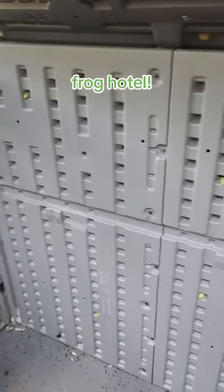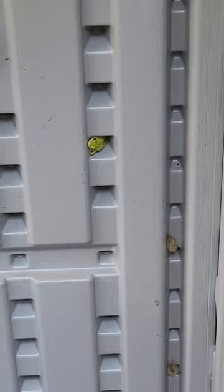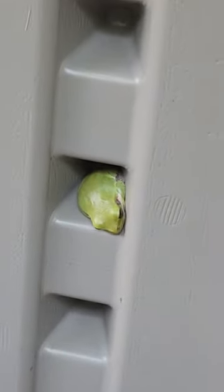To my boyfriend's work, and while I was there, I checked out what I call the frog hotel, which is really just some box for packages. But all these little frogs stay in the holes, so it's a frog hotel. So I think they are all squirrel tree frogs.